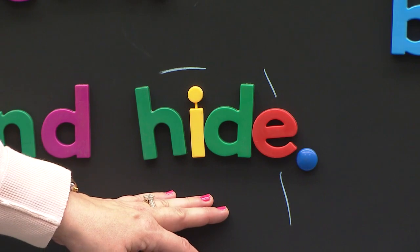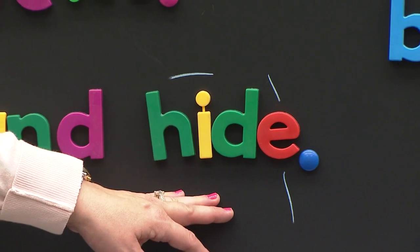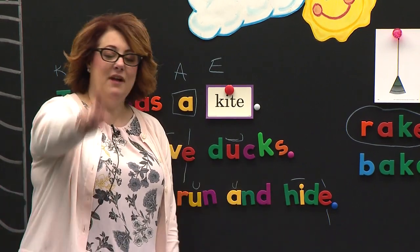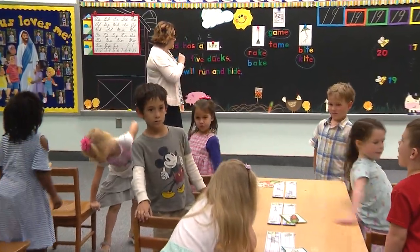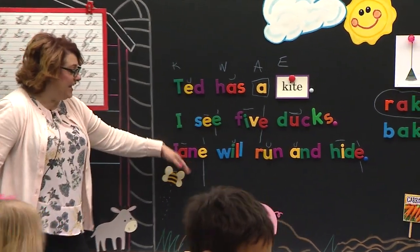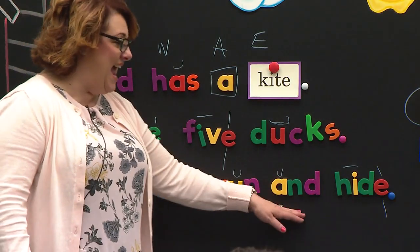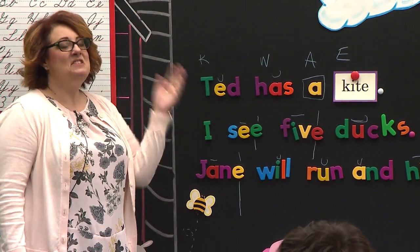Ooh, it is. Let's see if somebody in here knows what it is, too. If you know what it is, popcorn. Carter. Hi. Let's see. Hide. Turn around and tell the boys and girls. Way to go. They read that word, too. Good job. Let's read this whole sentence together. Class, stand. Eyes right here. Begin. Jane will run and, oh, let's read it again. Jane will run and hide. Oh, what do you think she's playing? Hide and go seek. Good job, sit down.